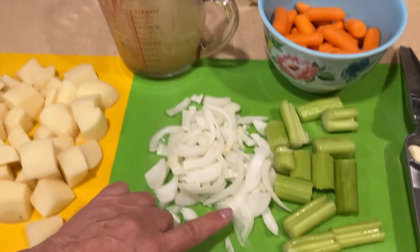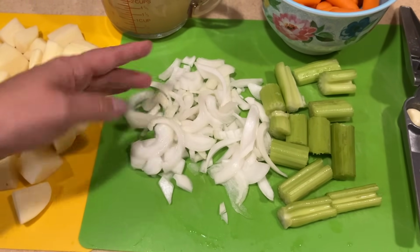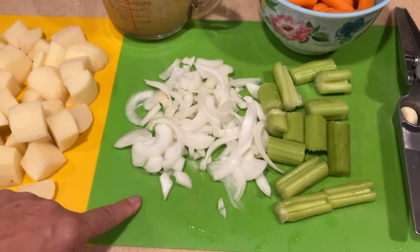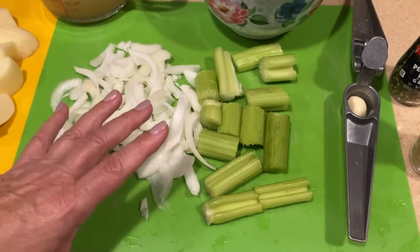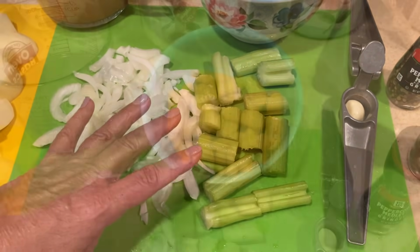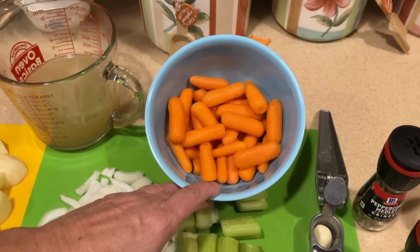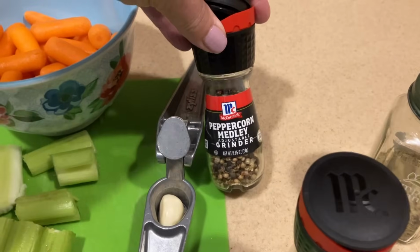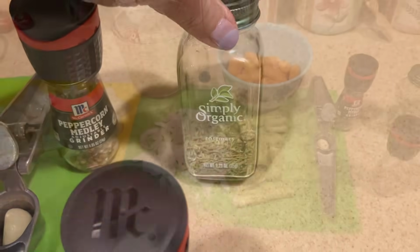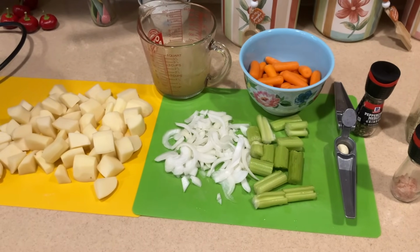And then what I also did to give it that really good onion flavor is I cut up a small onion and we're going to add that as well. I'm also adding some cut up celery because we want this gravy to have some great flavor. I've got some baby carrots. It called for 2 carrots cut up, but I had baby carrots because they were on sale, so we're going to put those in. Clove of garlic, salt, a little pepper, and some rosemary. And then we're going to need a little cornstarch at the end just to thicken this gravy.